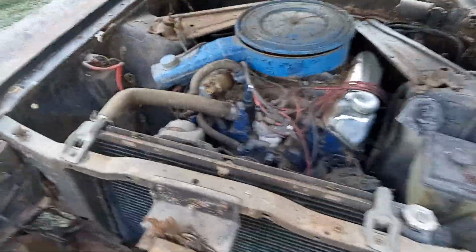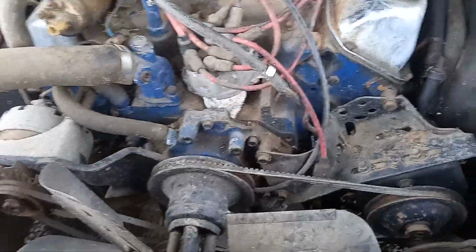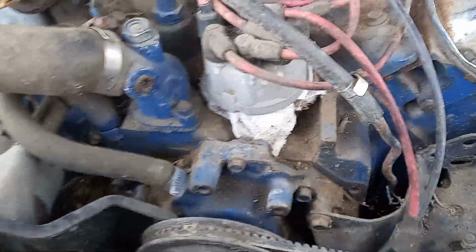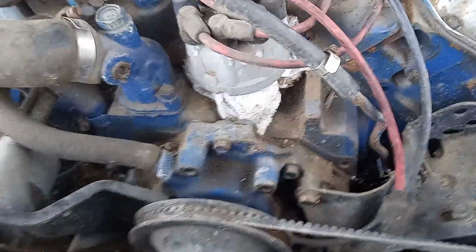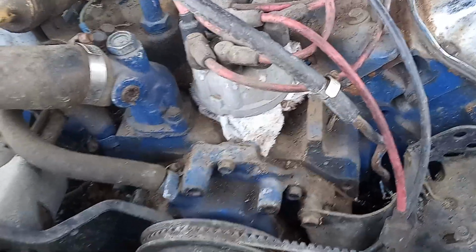And it's got, I believe, a Cleveland style engine in it. I believe it's a Cleveland because of that horn right there. That's got a different configuration right there on the block. This horn right here makes it a Cleveland, I do believe. It could be a 400 modified. I'm not positive on that.